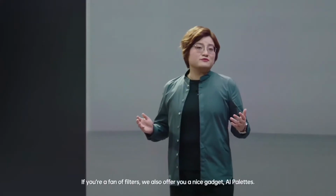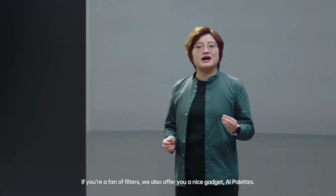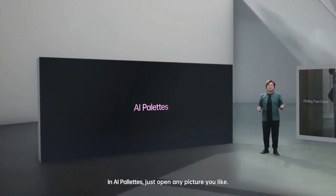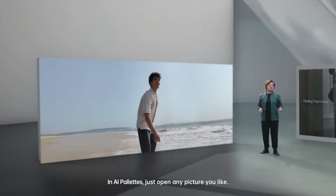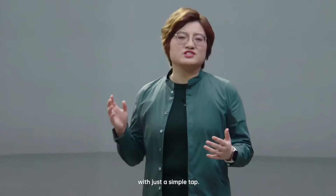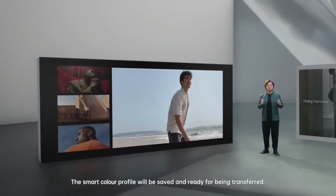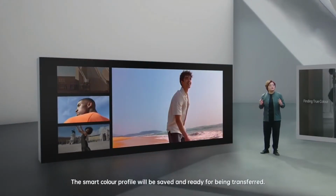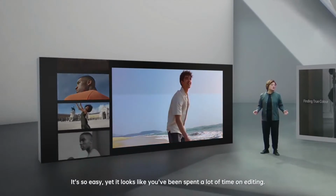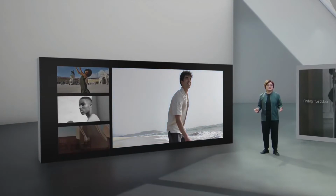If you are a fan of filters, we also offer you a nice gadget, AI palettes. Just open any picture you like. It will recognize the color profile and also understand the content of the image. With just a simple tap, the smart color profile will be saved and ready for being transferred. It's so easy, yet it looks like you've spent a lot of time on editing.